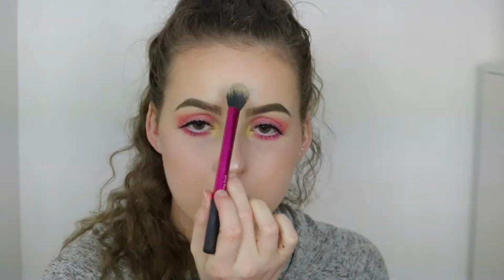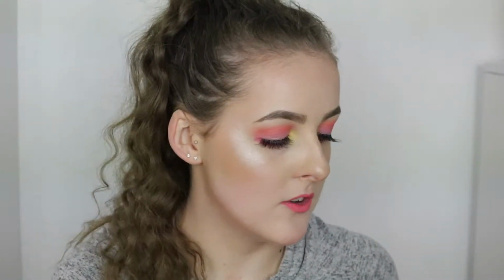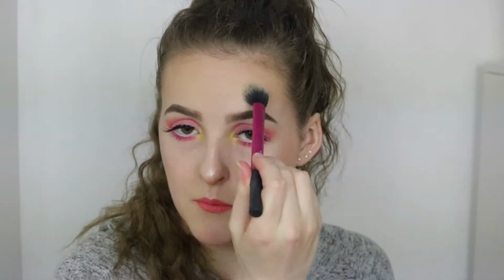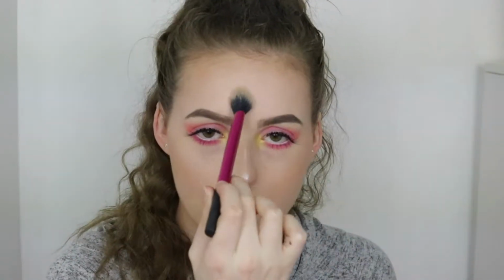As you can see now, I'm getting a little bit oily. I'm going to powder a little bit. So I'm just going to pat this on. I do have a little bit of highlight on my forehead, but by here I have highlight. So I hope you see it did get rid of some of the shine around my T-zone.